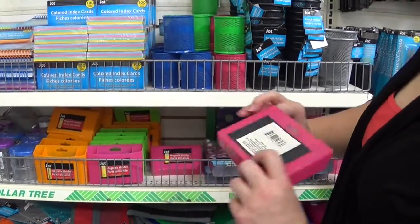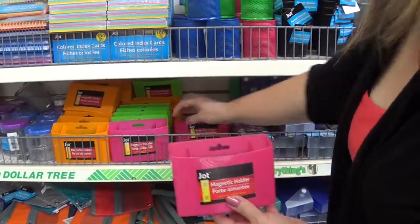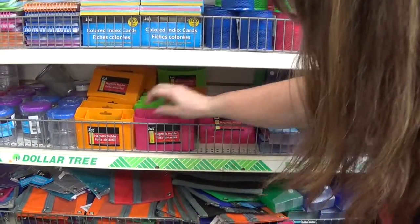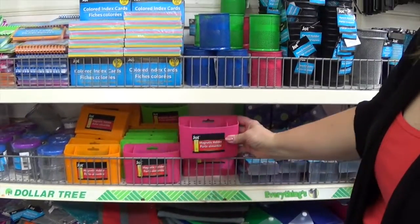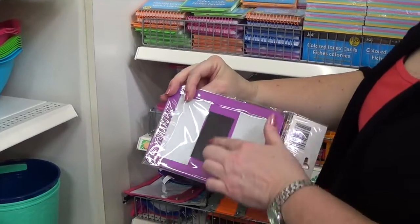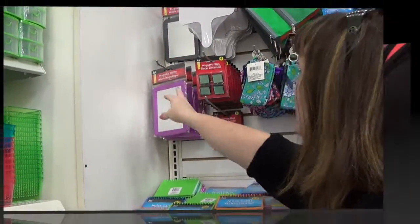I absolutely love these magnetic holders because you can stick them to the side of your locker. They come in 3 fun colors and will help keep all your extra pens and pencils or personal accessories neatly organized. Oh look, they even have a mirror for your locker with a magnet on the back. That would be something convenient to have on hand.